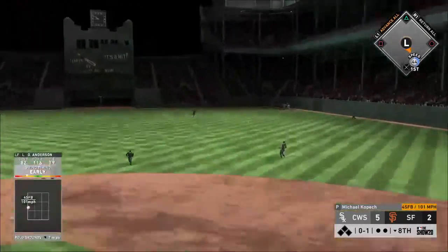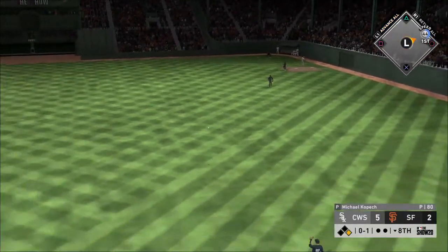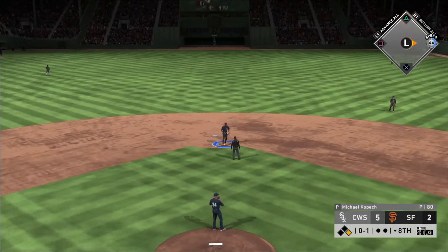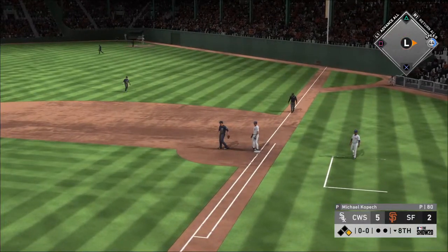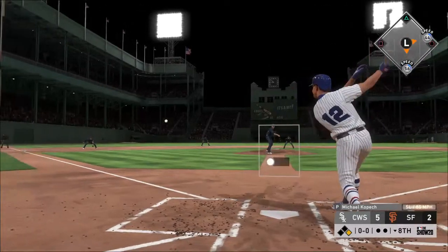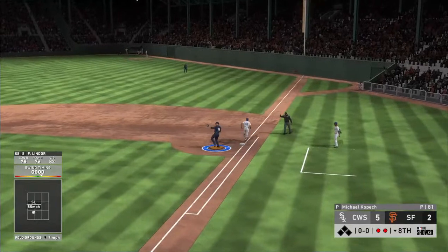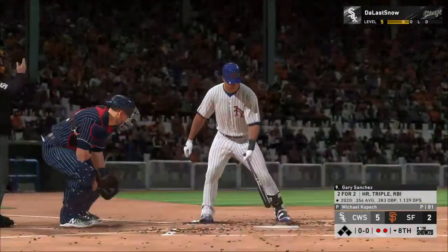Lined hard toward right center, and Garrett's going to reach with a base hit. And they're going to hold him to a single here as they do a nice job of getting it back in quickly. Now back, the third baseman, Francisco Lindor. He hits it hard on the ground to the left. One there on to first, and that's the very last thing they needed at this point in the ball game, as there are quickly 2 away now.